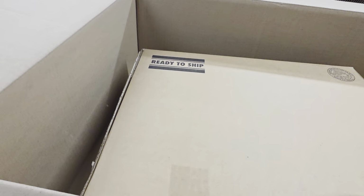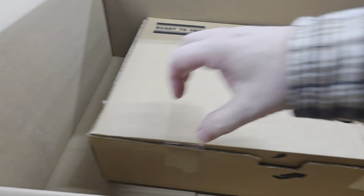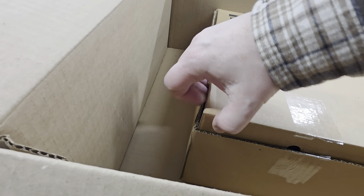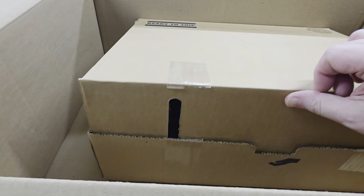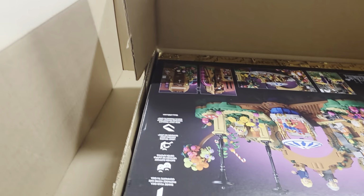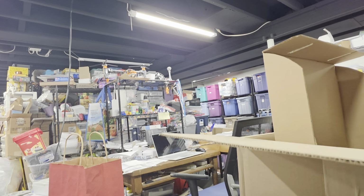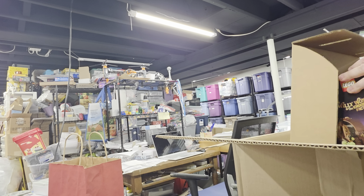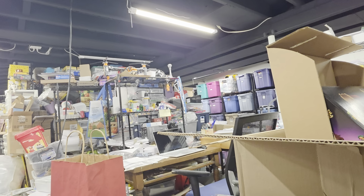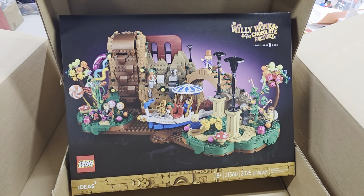Right, so it opens in a different way than I was expecting. All right, so now this should just lift up. Not really used to doing this with one hand. There we go. And of course it's not really easily visible, so we're going to set the phone down again briefly. Alright. There we go. And so then there's what we got. It's the Willy Wonka and the Chocolate Factory set.